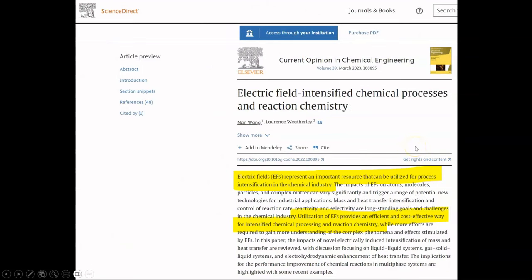So to summarize, I will quote from another research paper here entitled Electric Field Intensified Chemical Processes and Reaction Chemistry. As stated here, electric fields represent an important resource that can be utilized for process intensification in the chemical industry. Utilization of electric fields provides an efficient and cost-effective way for intensified chemical processing and reaction chemistry.